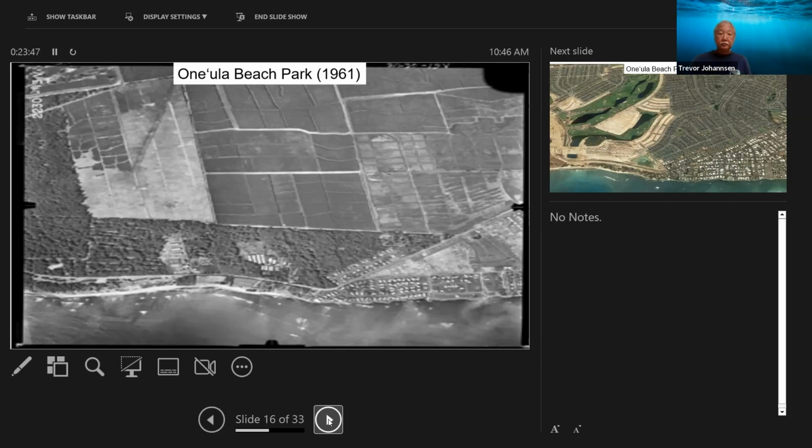1961. What we need to notice is that almost the entire Ewa plain was in agriculture at that time. Yeah, what you see are sugarcane fields. And in '61, we had plenty Limu.